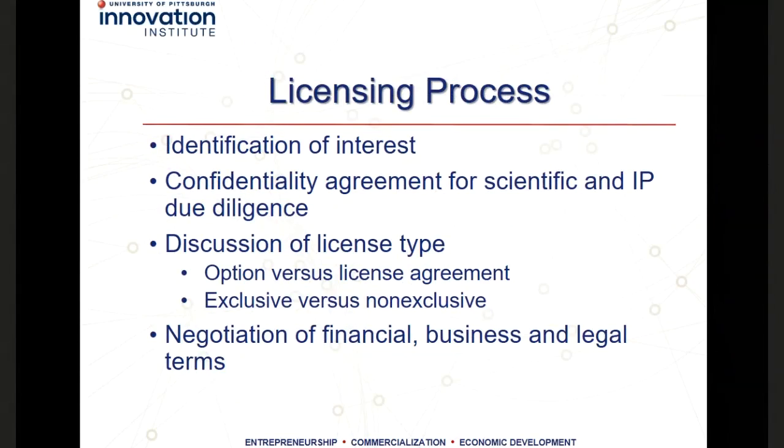The company, for example, might decide to enter into an option agreement as a first step, which provides them with an exclusive right for a limited period of time to evaluate the technology before deciding whether to negotiate or enter into a license agreement. But during this time, where they have an option agreement with the university, they don't have the right to market, sell, or offer for sale the technology, but it does give them an exclusive right to evaluate the technology.